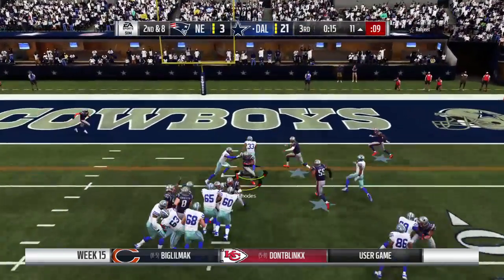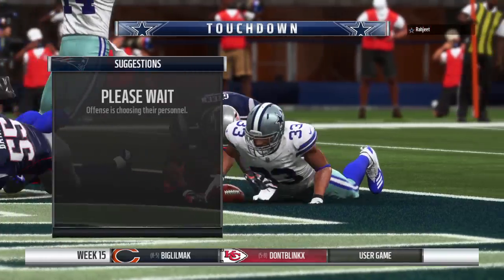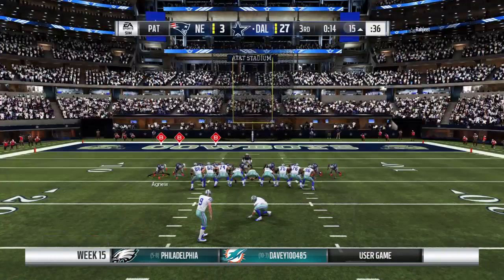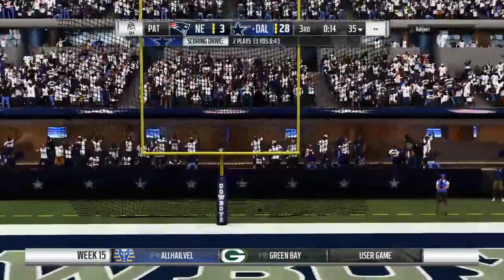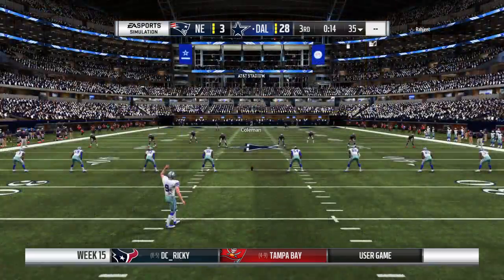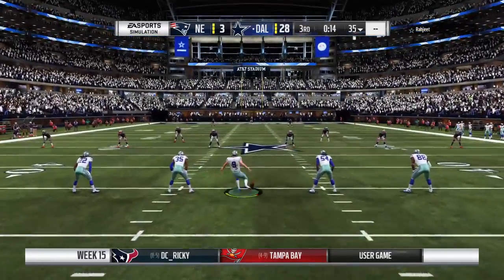And they'll go with the ground attack here. And he'll take it into the end zone for a Cowboy touchdown. A great play there. Touchdown number 15 on the year. And the Cowboys will extend their lead. Gano out to kick this one away.